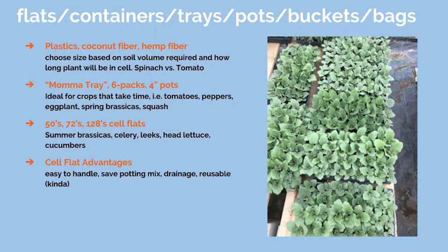Okay. As far as the cell flats go, celery, leeks, onions, head lettuce, things that don't spend a lot of time or don't require that much soil in their cell are ideal for this. Onions, we start early and they spend a lot of time indoors, but onions are so small they don't need a ton of soil. Okay.